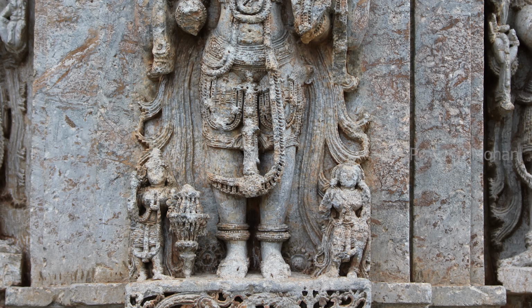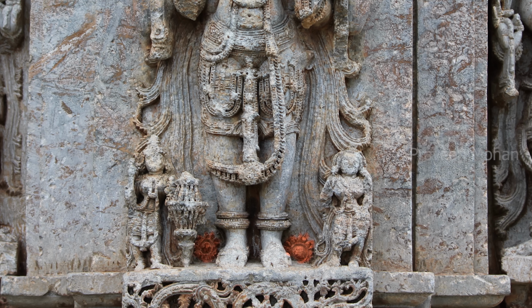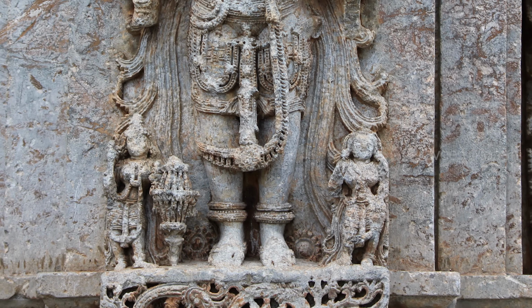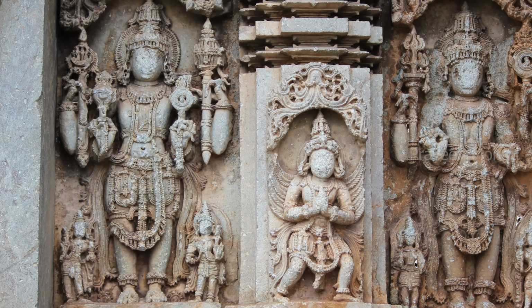Look at the ground level. There are 2 gear-like gadgets, one on each side. Initially, I thought these were flowers, even though flowers cannot be placed in this angle on the floor. But then I noticed this carving.